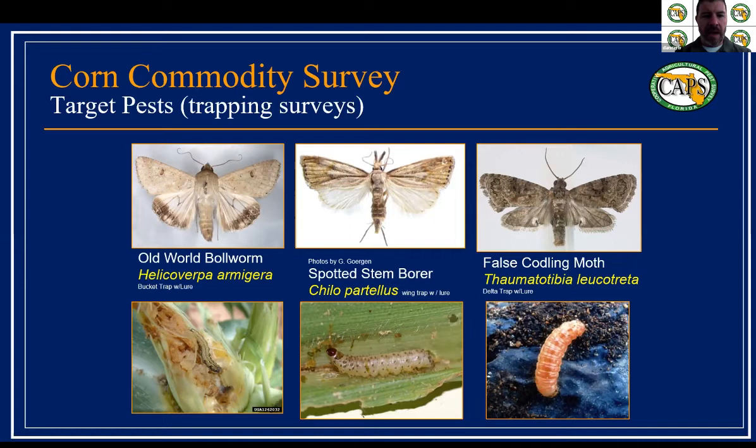And this particular pest can feed on in excess of 200 agricultural and cultivated crops. So we have it in our corn commodity survey, tomato commodity, and our nursery survey, and our small grain survey, actually. So this pest pops up a lot. And then the false codling moth shows up in multiple surveys too.